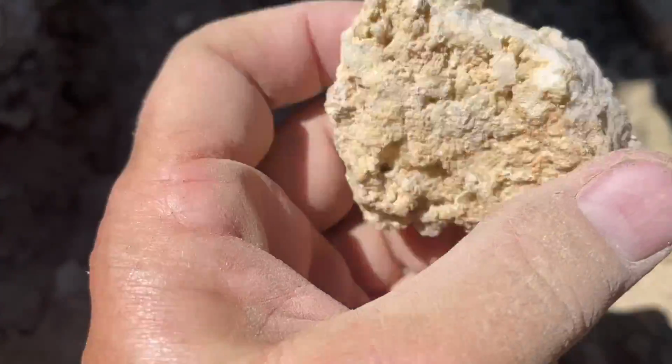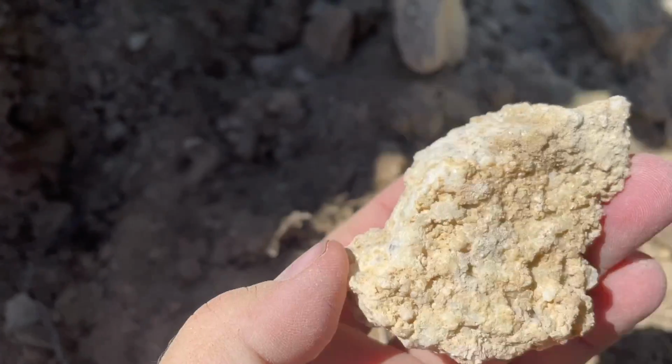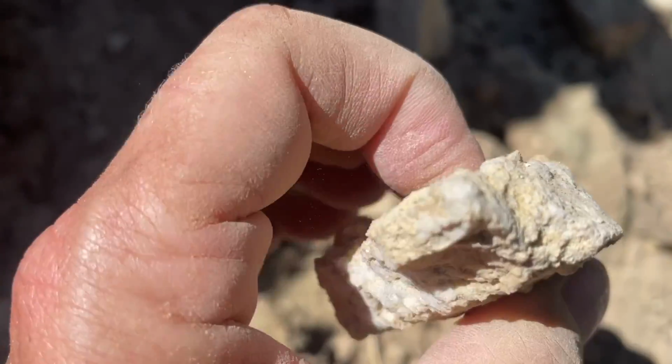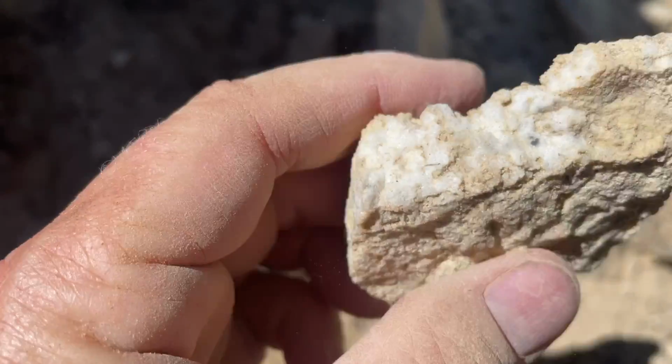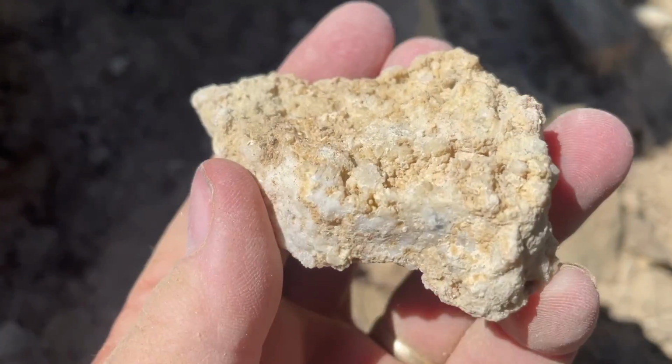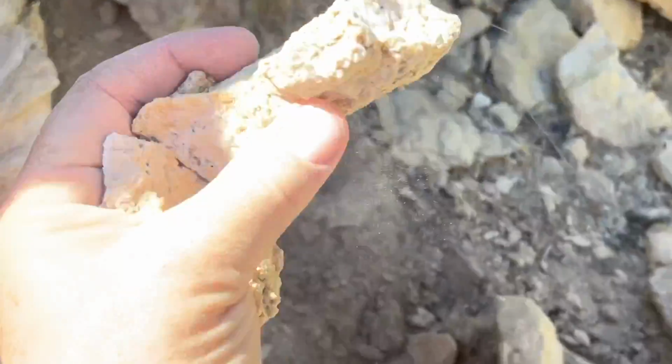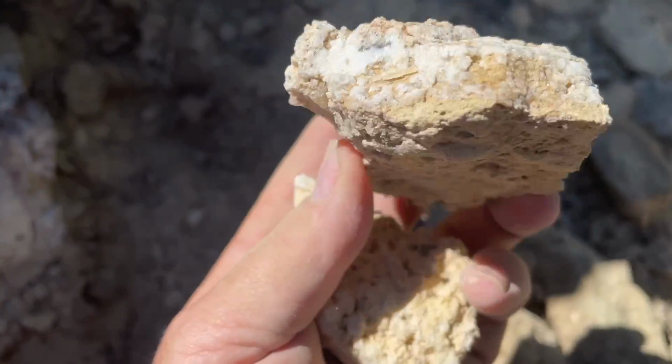Besides the Bear Canyon agate, there's just all sorts of cool stuff here. This is maybe calcite, just a vein of calcite crystals. I'll have to test it with vinegar to see if it fizzes. It might be something else, but I just found it in this little hole here. There's a whole bunch of them. They're shiny.